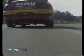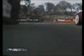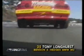Very quick in qualifying yesterday, Mark Scaife, 50.88. He's the man moving through the pack at the moment as we take bumper cam. It's Tony Longhurst under the back of Jim Richards as they head down to the right hand at the slowest corner on the circuit. Jim protects his line. Tony tries to sneak up the inside like he did before.